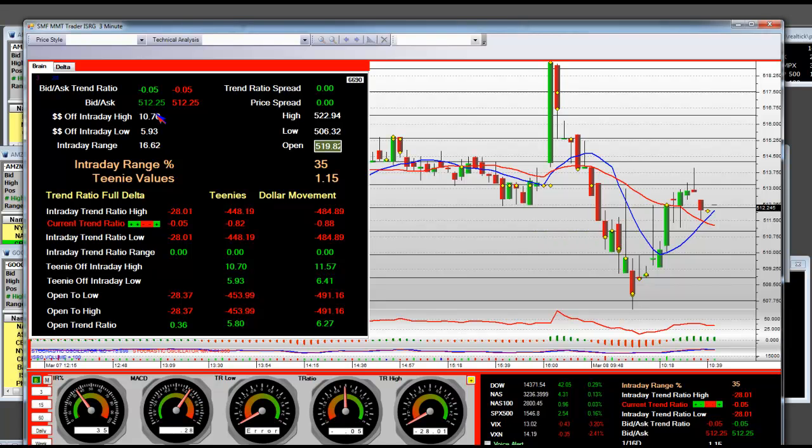Now, ISRG's intraday range is $16.62. When we got that short up there, you can see off the intraday high, that's $10.70. That means those put options on expiration Friday paid big boatloads of money. Then you came right back up and it's reversing. $1.15 per 16th in our system, in our market maker platform, and you can see how accurate it is.